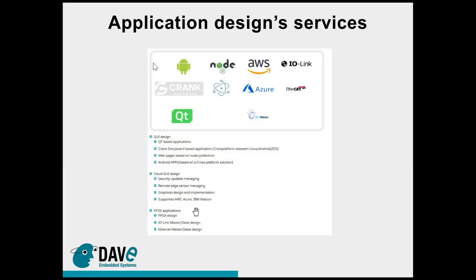Going further and going upper in software layers, Dave Embedded Systems in recent years has included in its services the capability to support customers in the graphical user interface design, in the cloud graphical user interface design, and in the design of real-time applications. Starting from the graphical user interface design, Dave Embedded Systems is able, with its own technical team, to develop applications based on Qt. So this means not only the front end but also the back end of an application.